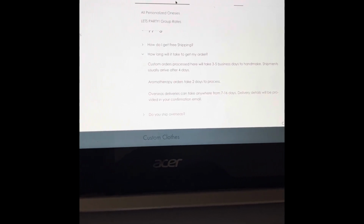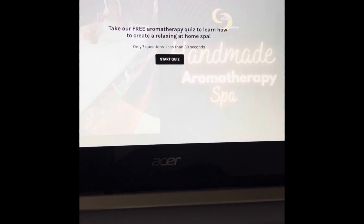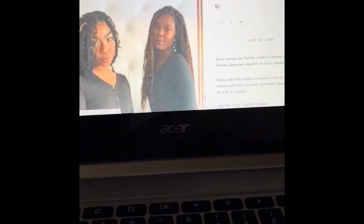I especially love the fact that there's a quiz option to get them exactly the right aromatherapy that they need as far as women's health, stress and anxiety, and even attracting money and abundance, because we all need a little help with that. You can never have too much money. So I also think that I'm going to add something on the front page that talks about our group rates and things like that.